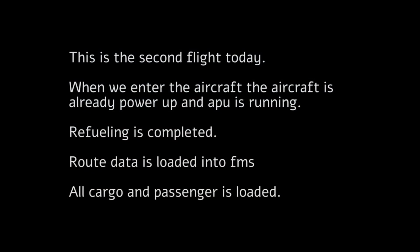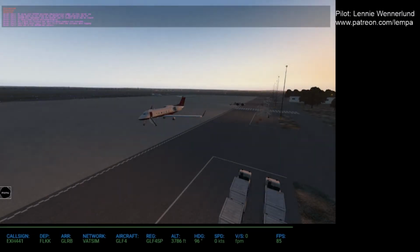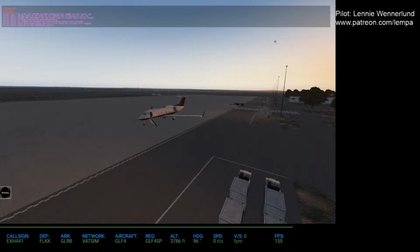This is the second flight we're gonna do today. When we enter the aircraft, the aircraft is powered up, the APU is running, the navigation route is loaded into the FMS, and our cargo and passengers are loaded. We have a little more than 10 tons of fuel, so the trip should be very easy to complete with the fuel that we have on board.